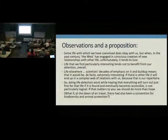Life elsewhere, we've had decades of emphasis on it and this buildup, and unfortunately that means that it would be extremely interesting if it's found. And if there is other life, it's going to be embedded in this really complex web of relations with us, because that's what we do.